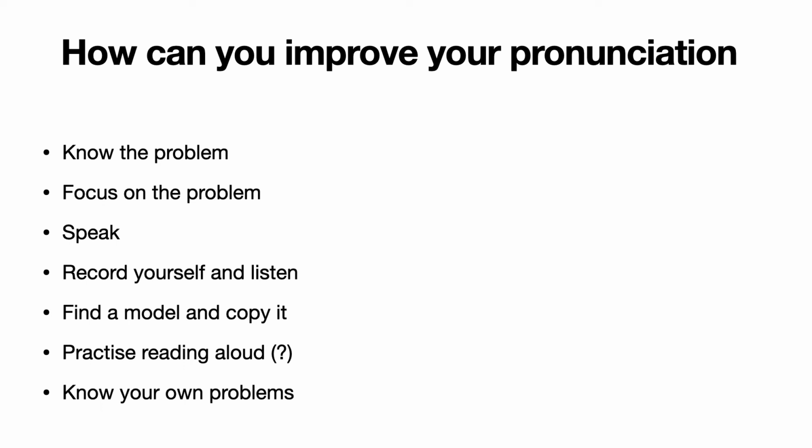Very simple suggestion here. One I've used myself in my own language learning is record yourself and listen to yourself. It's interesting listening to yourself because you may sound different to what you expect. And listening to yourself can be a good motivation, if nothing else, to improving the way you sound.